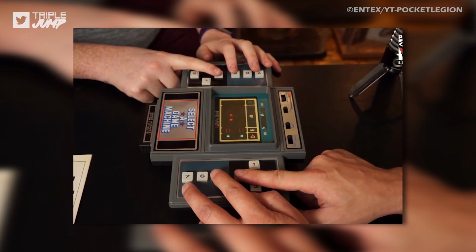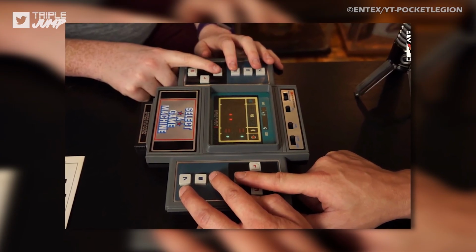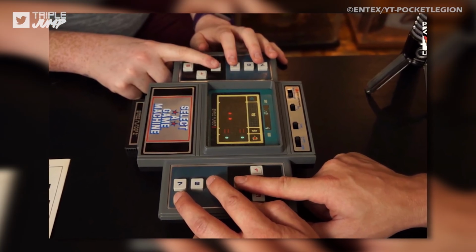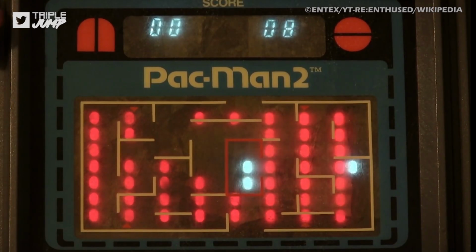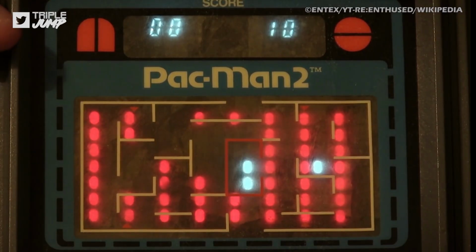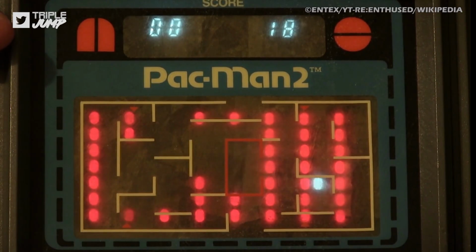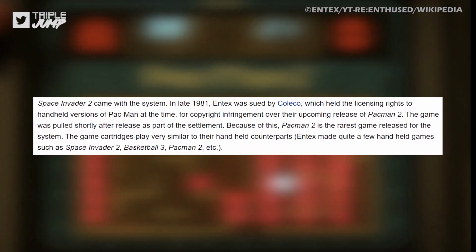This was clearly idiotic, but it was symptomatic of games being both so new and so far from the established precedent. Emboldened by their successful rip-off, Entex released Pac-Man 2, not even trying to hide behind similar names anymore, instead just slapping a number on the end. This time, justice was served.